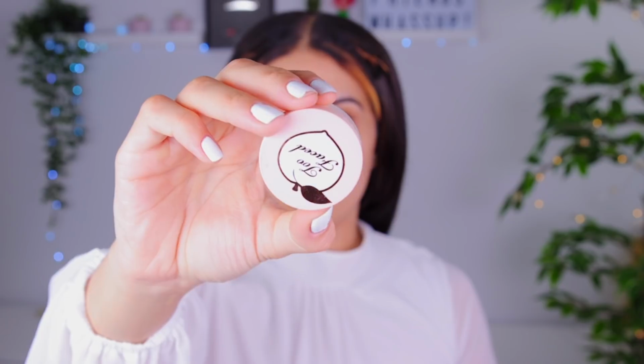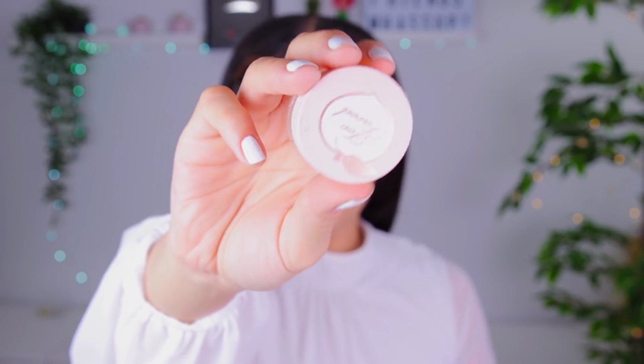I have a new concealer that I've been enjoying. This is the new TooFaced Peach Perfect Matte Concealer. It is really good and when you put it on, it does feel like a matte finish, like it instantly mattifies. And I just pat it out with my fingers. Because it's in a pot, it is a lot more thick, and I feel like it blends out best with my fingers.